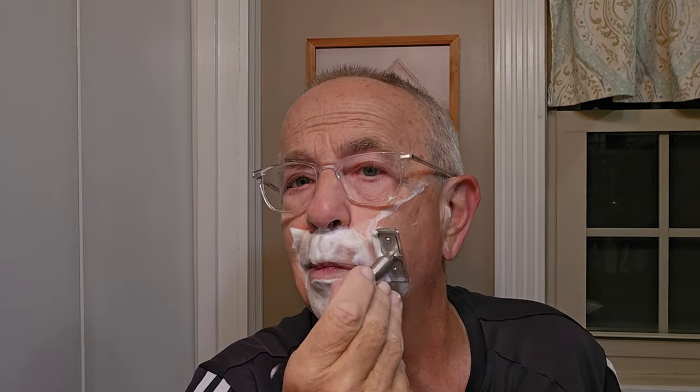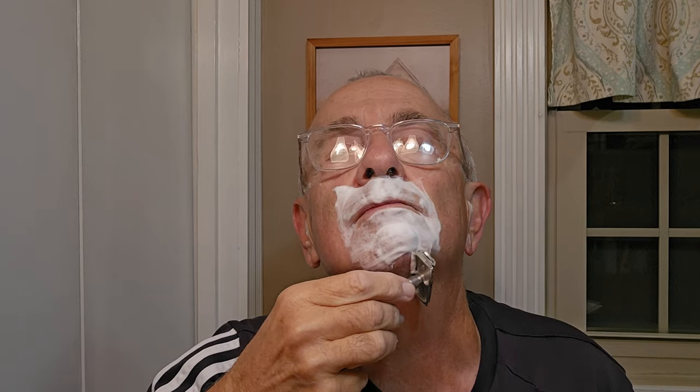If you've watched me much, you know there's another Stirling soap that I really like, and it's their Glacial Peach. And this one has the same refreshing qualities, I'll call it, as the Glacial Peach does. Now, this smells nothing like peach, of course, but it's just a nice, refreshing scent.